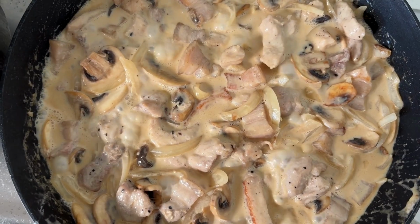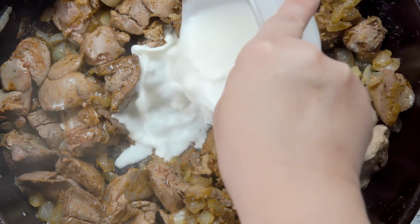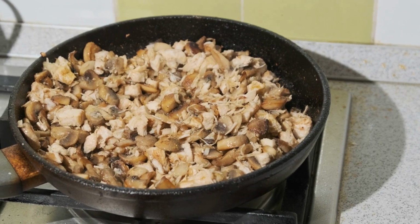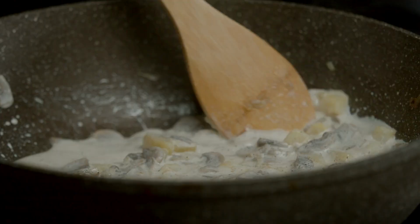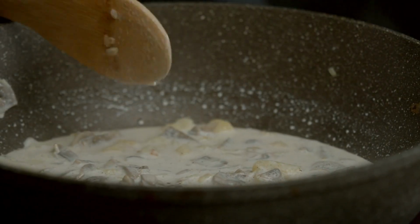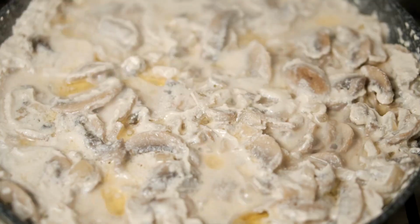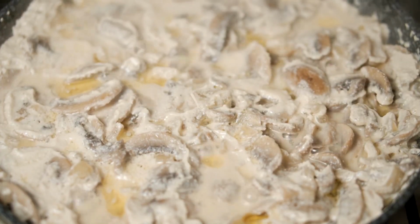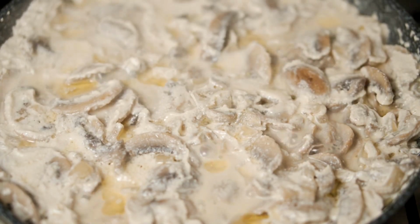Regional variations. While creamy beef mushroom follows a familiar formula, it takes on local flair depending on where it's made. Some versions stick to basics, while others introduce twists that make them unique. French influence. A splash of red wine or brandy deepens the sauce, while herbs like thyme or tarragon add aromatic layers. German and Eastern European twists. Sour cream or crème fraîche gives the sauce a tangy kick, often paired with egg noodles or dumplings.